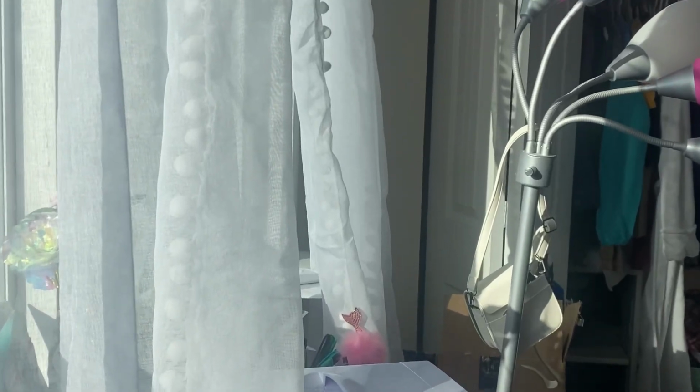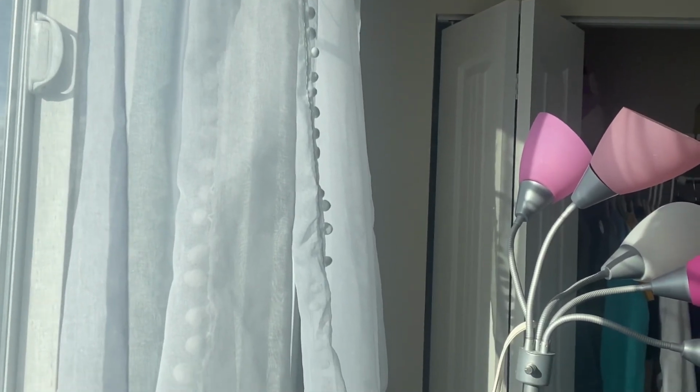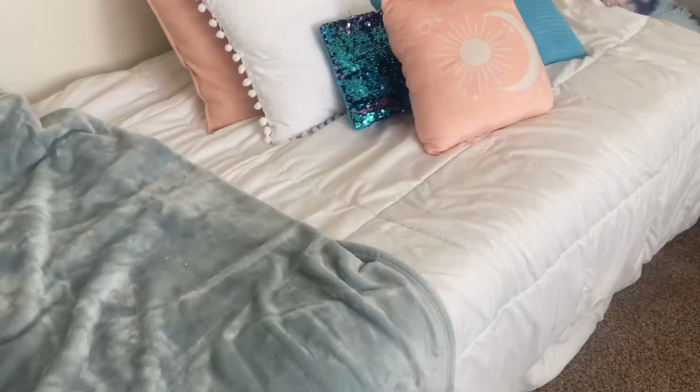So I just put the curtains on. Well, by that I mean my mom did. Thank you, Mom. They have these little pom-poms on. So cute.